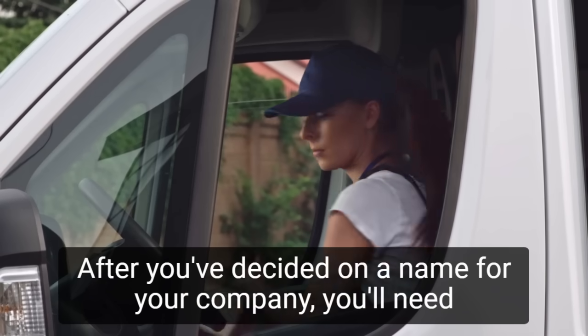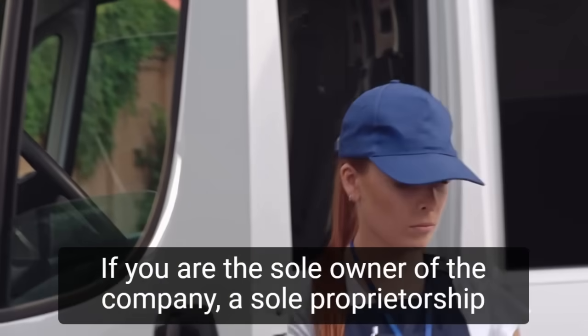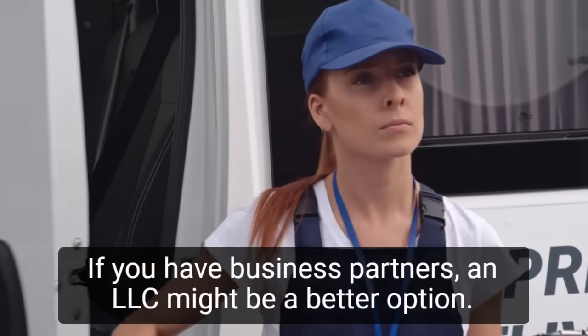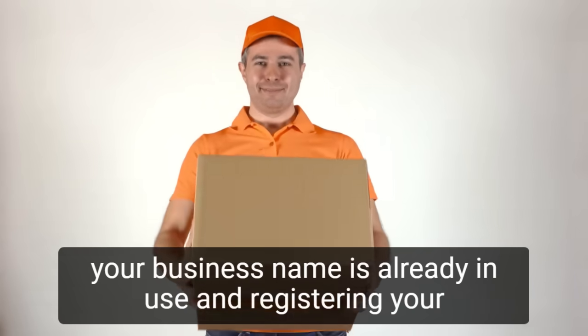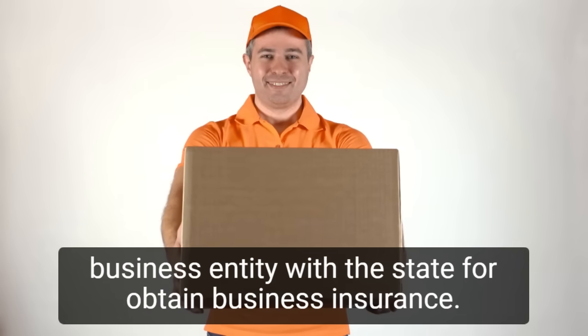After you've decided on a name for your company, you'll need to establish a legal entity. If you are the sole owner of the company, a sole proprietorship may be the best option. If you have business partners, an LLC might be a better option. LegalZoom is an excellent resource for determining whether your business name is already in use and registering your business entity with the state.